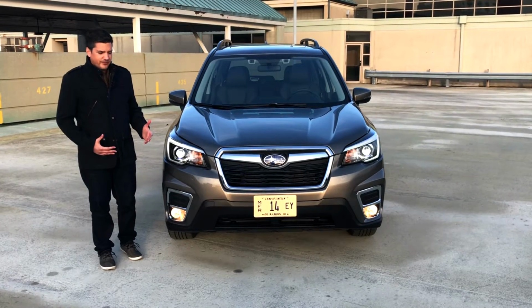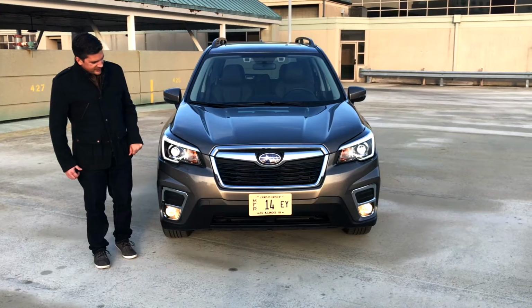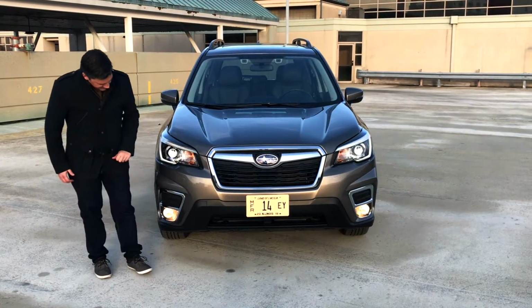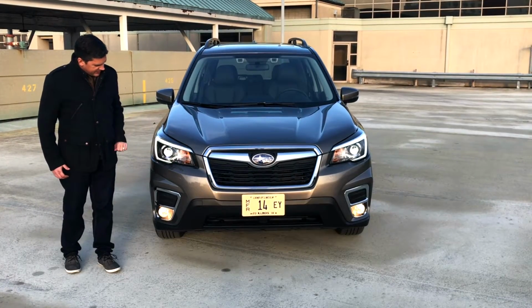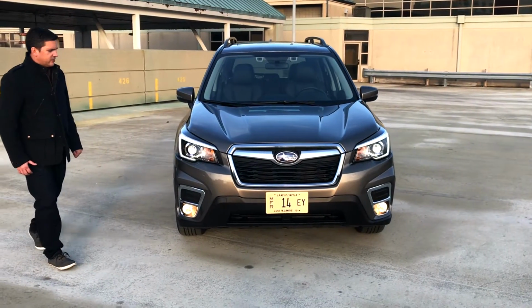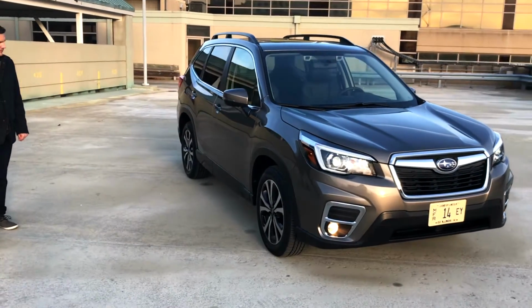This is the Limited trim, so there's a little more chrome on it, a little more glitter on the outside of it. Chrome here, chrome down around the fog lamps, LED headlamps. Of course, the C-shaped driving lamps up here in front, kind of distinctive for the vehicle. Come around the side, 18-inch alloy wheels.